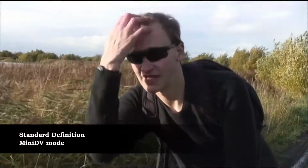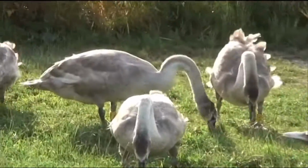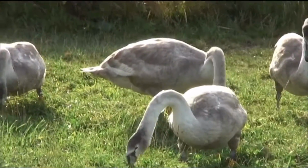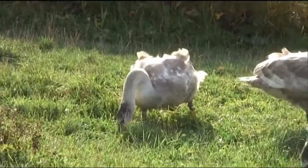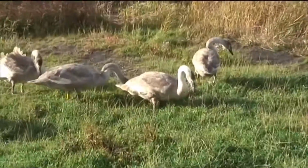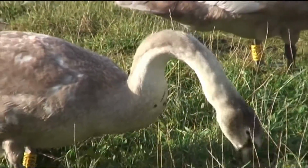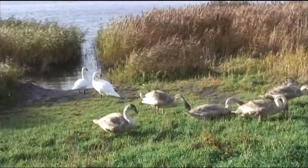Now while we've just got something vaguely interesting to look at, I'm just going to try it in MiniDV mode. Here's the swans again, this time in standard definition, widescreen. Although I've pointed the microphone the other way around now, so you might not hear me as well. I'll leave the swans to get on with whatever they're doing. I think they're having dinner.